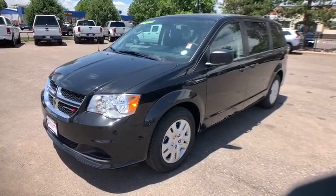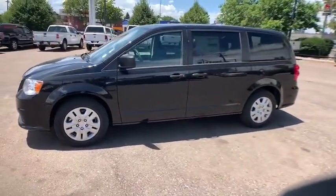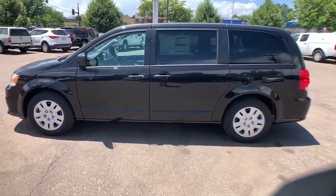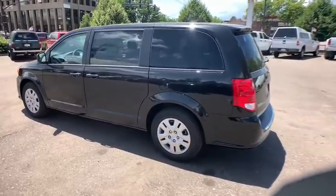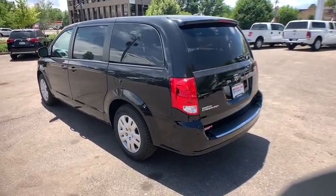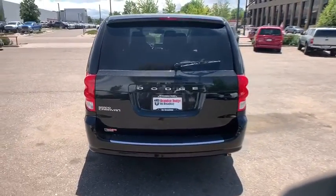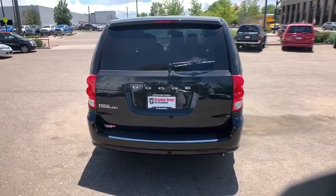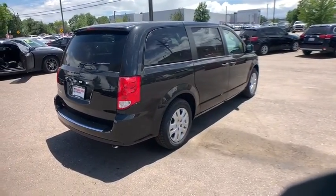Make a great choice today with the 2020 Dodge Grand Caravan. The Dodge Grand Caravan received the government's highest front and side crash rating of 5 stars. Its vast interior is widely praised, with an innovative seating arrangement, versatile cargo storage, and enough entertainment features to keep the kids entertained on road trips.